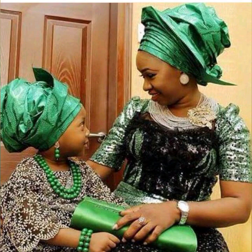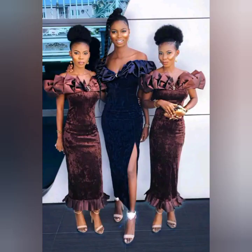If there is any of this style you like, just take a screenshot and send it to your tailor.